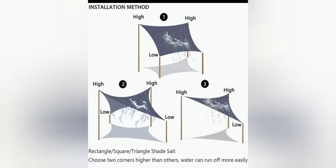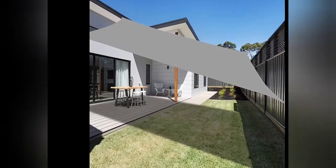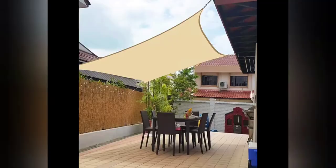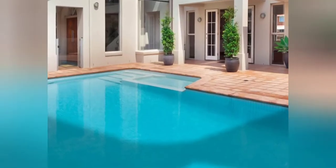The permeable feature allows for air and water to go through freely, so no need to worry about excess raindrops stored on the top, but provides for a cool and airy space for activities. Widely used in outdoor spaces.